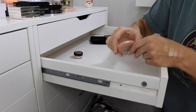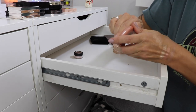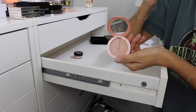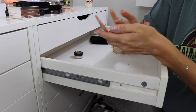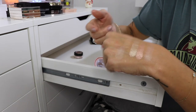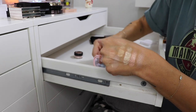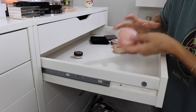Oh, this may have been my first ever highlighter. The Stila Kitten Duo. Ow. What the heck? Okay. I used to love this thing so much. I used to just do a little mix. Let me give you a little bit of both. I mean, it's really not that great. So there's one and there's the other. It's really not that good, but I have to keep it for the rest of my life because it is very, very nostalgic for me.